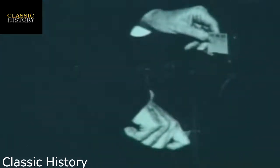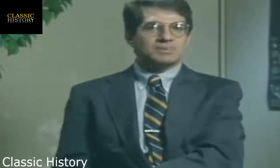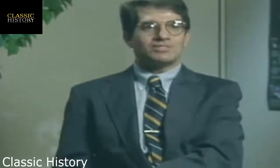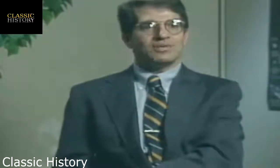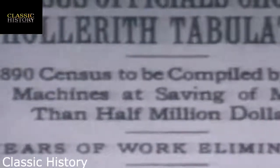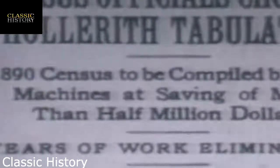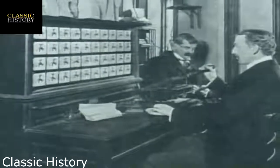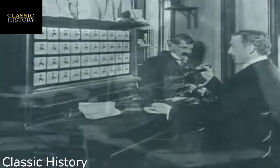Now, where he got this idea, we are not sure. He may have been inspired by the fact that a conductor on a railroad punches your ticket when you hand it to him. Hollerith's system beat the others easily. In the tabulation portion of the test, it was nearly 10 times faster. The Census Bureau leased 56 of Hollerith's machines at $1,000 a year each and put them to work in July 1890.